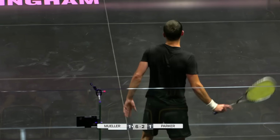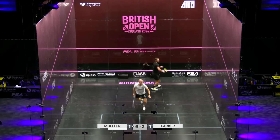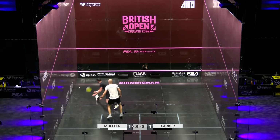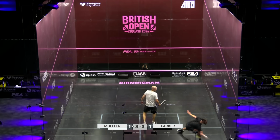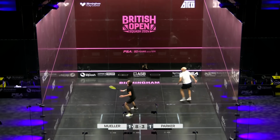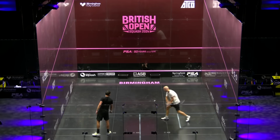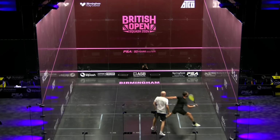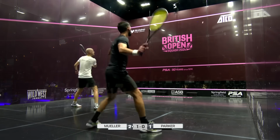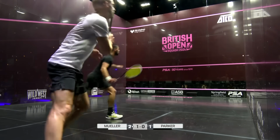That's clever. Because it can run away from him very quickly if he's not careful. Sorry, six game balls for Mueller to take the oh so familiar 2-1 lead. 11-4, game three, Mueller. Parker was at the beginning of that third game. He'd taken the second. He needed to make that first phase of that third really tough, extend the rallies, and he just wasn't able to do that.